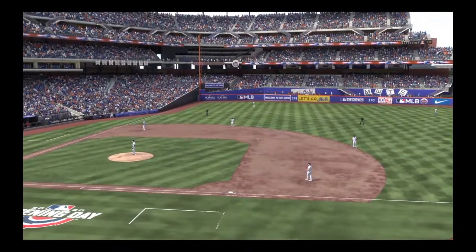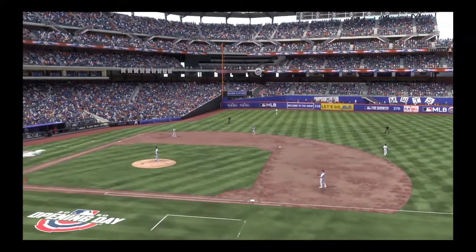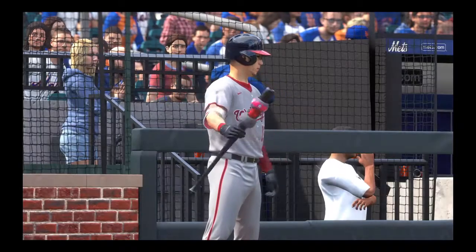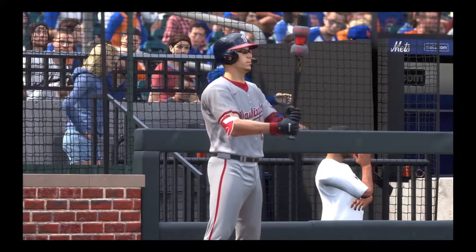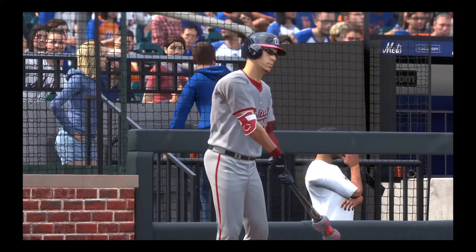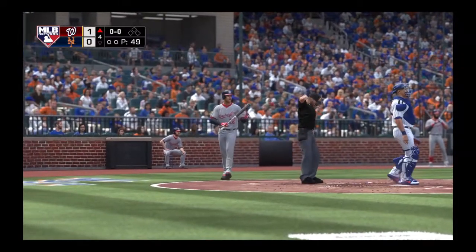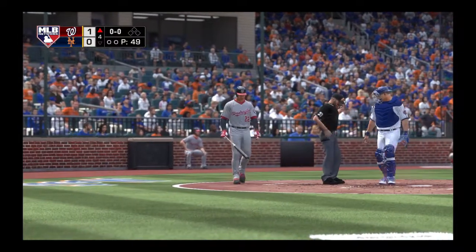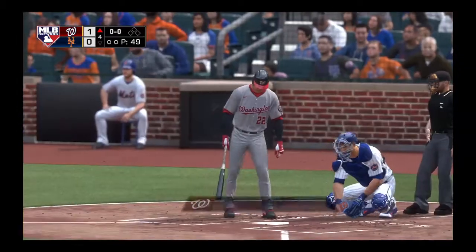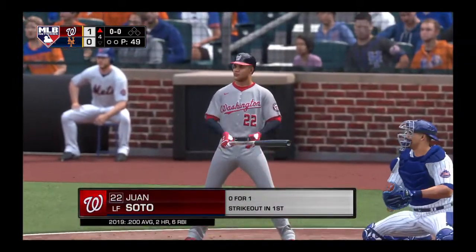Welcome back to Flushing, Queens. Before we get back to baseball, let's check in with Heidi. Thanks, Matt. I talked with Nationals manager Dave Martinez between innings, specifically about his club's offense to this point, and flat out he was very pleased with the quality of their at-bats. Yes, they've only scored 1 run, but he said they've done a great job of forcing the pitch count up, and he thinks that's going to lead to more offense for them as this game goes on. All right, thanks, Heidi.